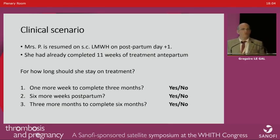So who goes for just 1 more week and then she's good? No. Everybody says no, or almost everybody says no. Okay. Who says she needs 6 more weeks postpartum? That one is good. Get more success on that one. And who says 3 more months to complete 6? And some yes there as well, for sure. Okay, yeah, that's reasonable as well.